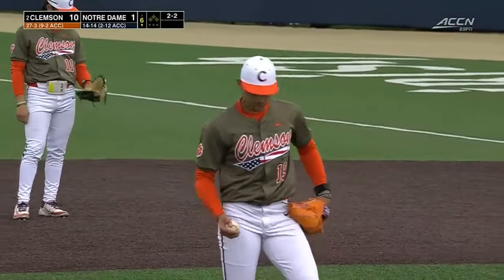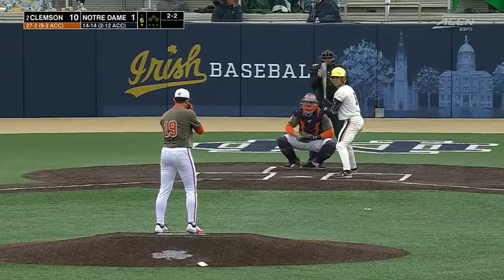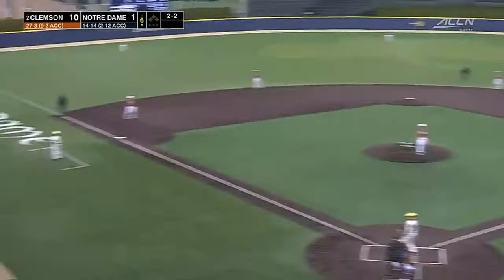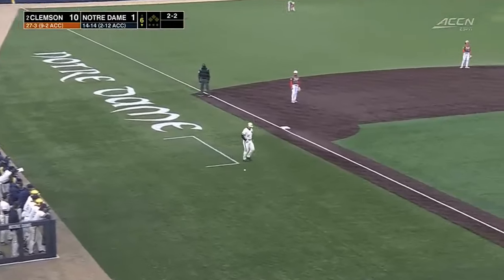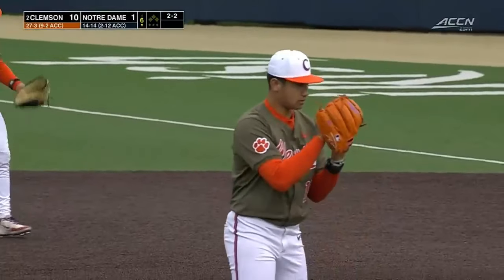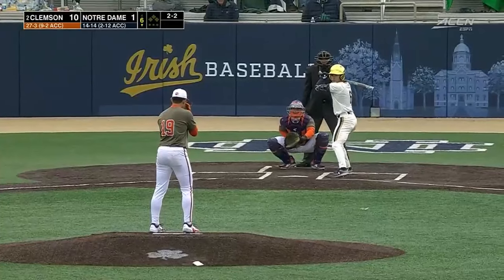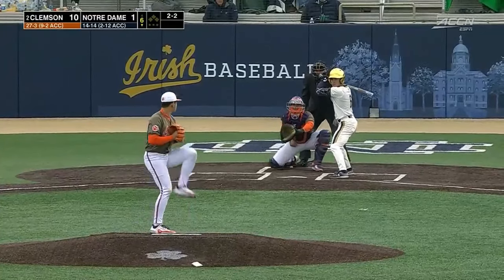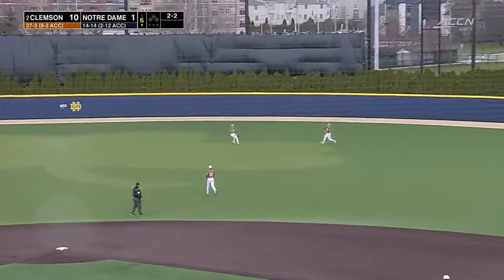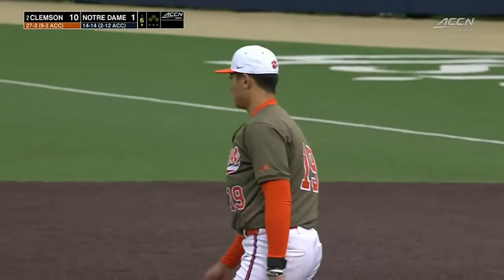As Williams fouls back. He's only at 53 pitches too. So definitely has more gas in the tank, does Canuck. Williams fouls off another one. Two-two pitch. Into the gap in right center field. And Mathis calls off Cannarella to make the grab.